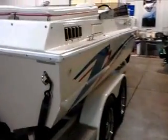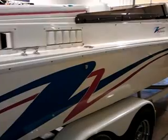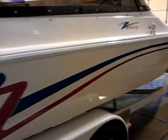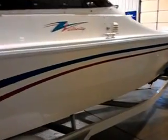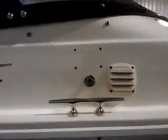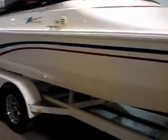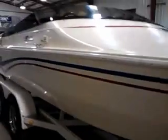Hour meter shows 361 hours on the boat, approximately 100 on the engine. No fade on this boat at all. Must have had a VHF antenna there at one time. Comes with a 4-blade 26 Mirage prop.